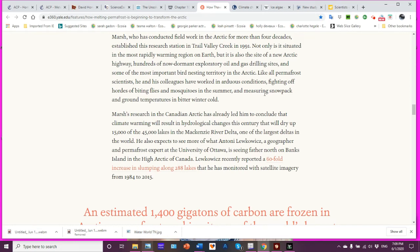Same thing up on the North Slope of Alaska. There's gas. The ANWR, the Arctic National Wildlife Refuge, they want to open that up for drilling for oil and gas and so on. There's a lot of fossil fuels up there, and people are fighting to keep it in the ground, but there are forces that want to extract that. So that's the side of a battlefield.